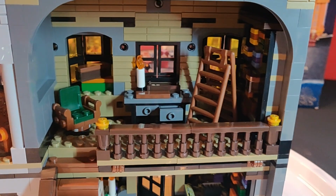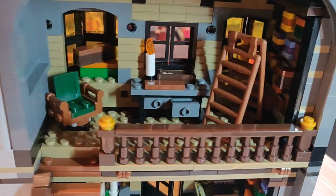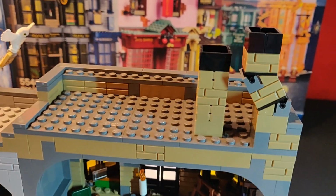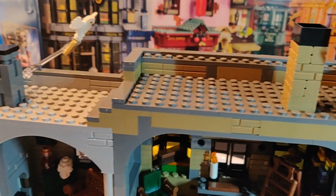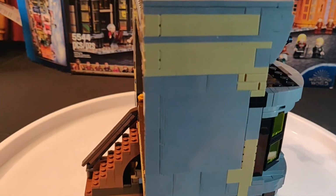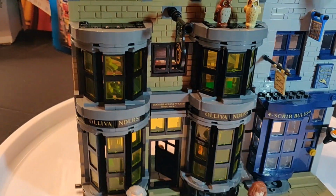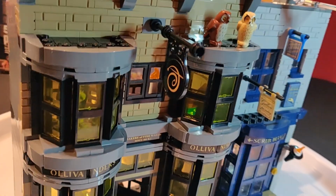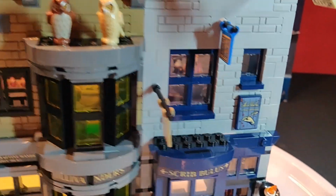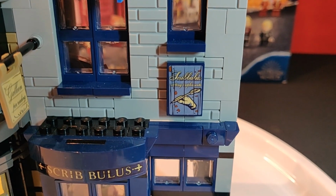And little shop, the drawers open, the candles, more wands in the windows, this very neat crooked chimney at the top. So very, very cool. Lots of details. I love the yellow glass in the windows, and then also the different signs for the shops. You see that Scribulus sign there.